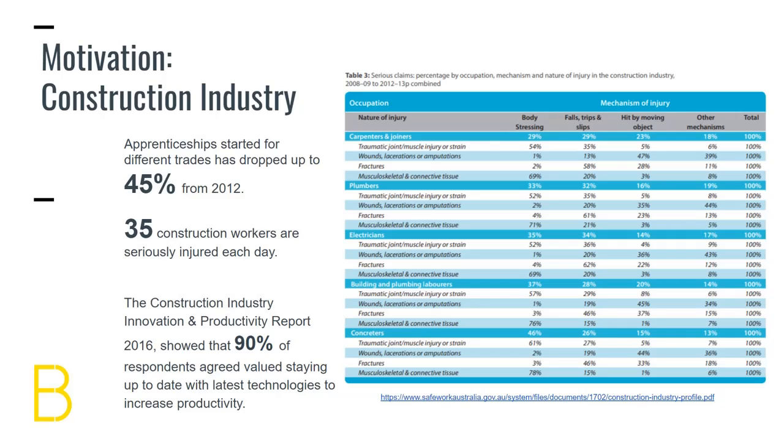So with an increasing demand due to population on construction, there are some issues at hand that will increase into the future. Since 2012, there has been a 45% decrease in apprenticeships started, which is creating a shortfall of skilled trades workers on site. Each day, there are 35 construction workers seriously injured on site, having a huge impact on productivity. The trades claiming the most claims for serious injuries are carpenters and joiners, who are struggling with body stresses due to muscle strain or injury.